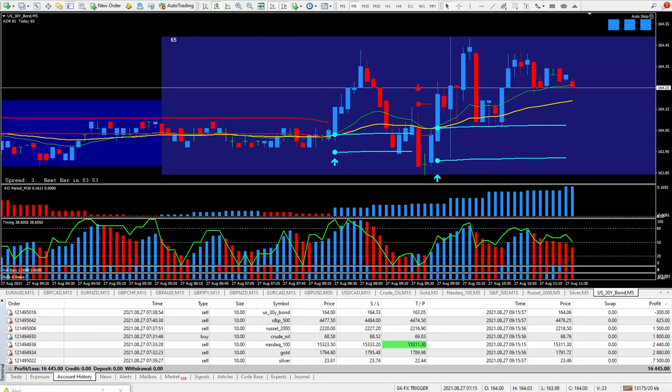I highly suggest putting in more than 1 trade at a time, as no one knows which pair will move the greatest number of pips. That is why I place 3 or more trades at a time.